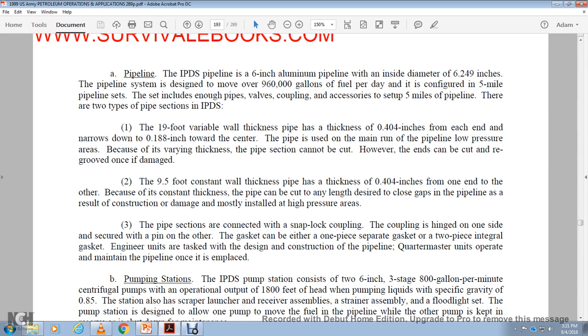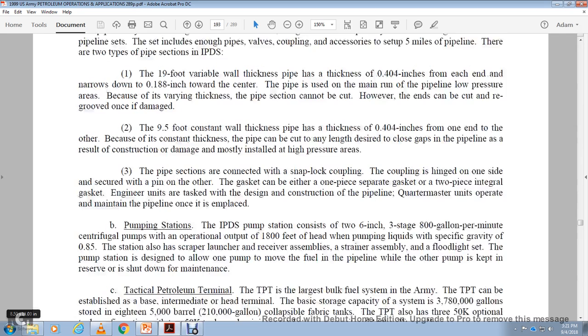Engineers are tasked with the design and construction of the pipeline, and quartermaster units operate and maintain the pipeline once it is in place.